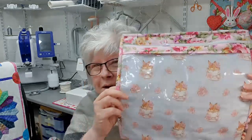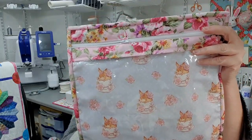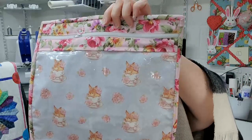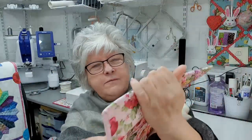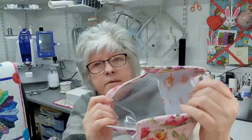But yes, I did a little bit of sewing last night. I did something for me. I made myself one of these little bags. And this was the last bit of bunny fabric that I've got left. So I've paired it up with that nice pink rose fabric. And I'm going to keep my bunny patch cross stitch in here. So at least I did something else last night.